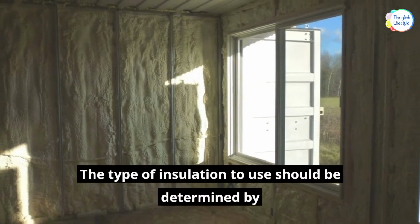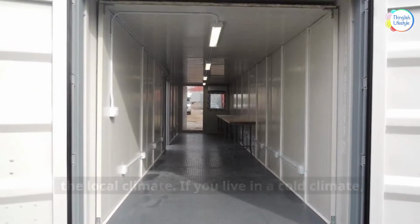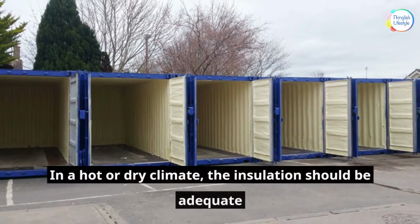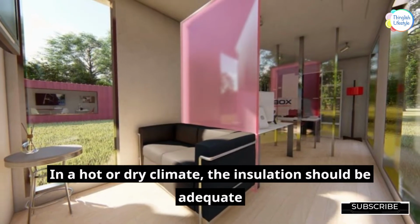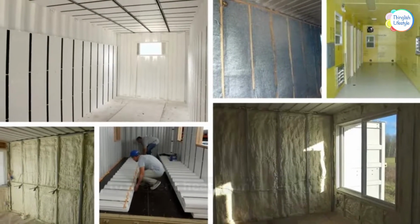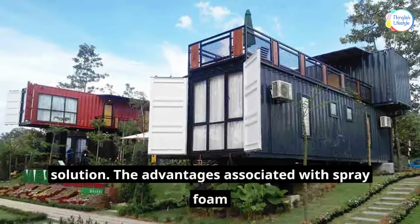The type of insulation to use should be determined by the local climate. If you live in a cold climate, the insulation used should provide a seamless vapor barrier. In a hot or dry climate, the insulation should be adequate to prevent heat from entering. When it comes to insulation, there isn't a one-size-fits-all solution.